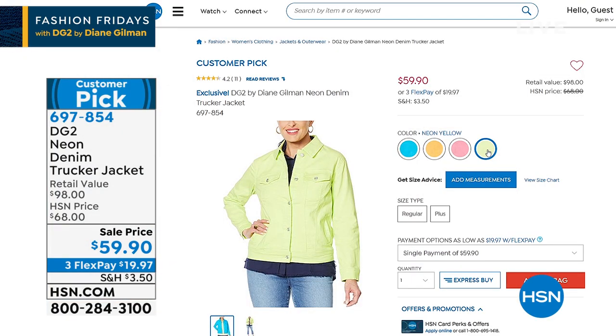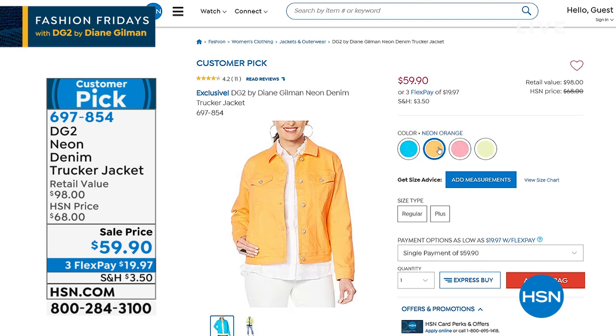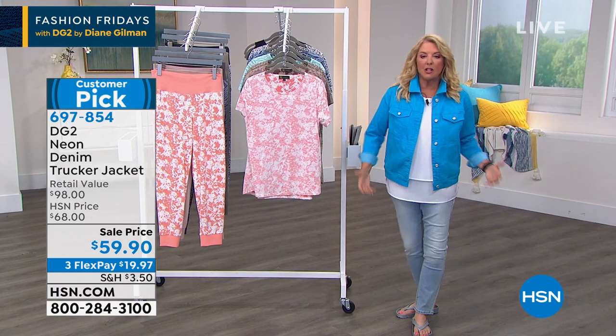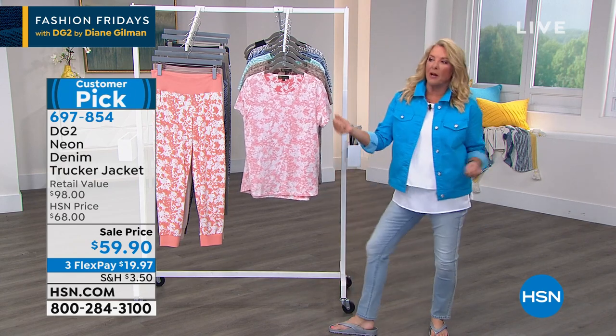And we've got three flex pays. All right, so here are your colors if you want to order right now. We've got yellow. Then we have the pink. The next one's going to be the orange. That's what Sonia's wearing. It's more like a melon, actually. And then I'm wearing the blue. So those are our colors. We have extra small through 3X in this. And look at the stretch. I mean, it's just super cute, super comfortable. You can move around, you can have fun, and bring on spring color.